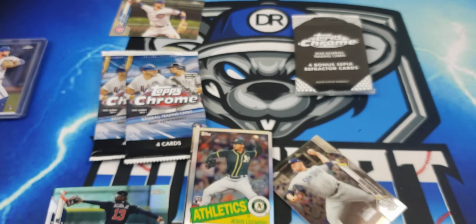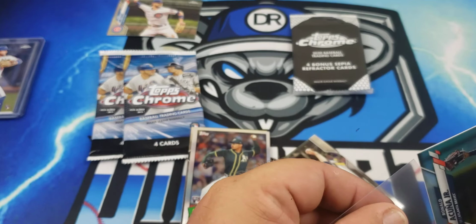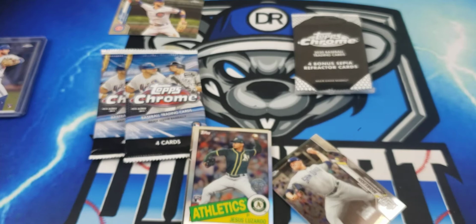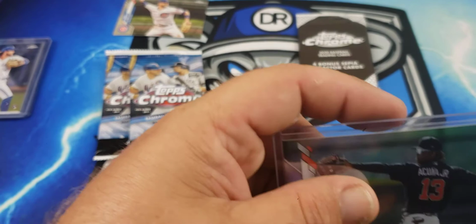Thank you guys for holding on. It's exciting. Super exciting. But I'm pretty sure this is the Acuña short print, but I could be wrong. I'm going to look at this Adrian Morejon and see what the numbers are on the back. I don't know if you can read it or not. There's just too much going on, so I'm going to go ahead and read it. This is 635, and Adrian Morejon says 595, so that is indeed an Acuña refractor short print.